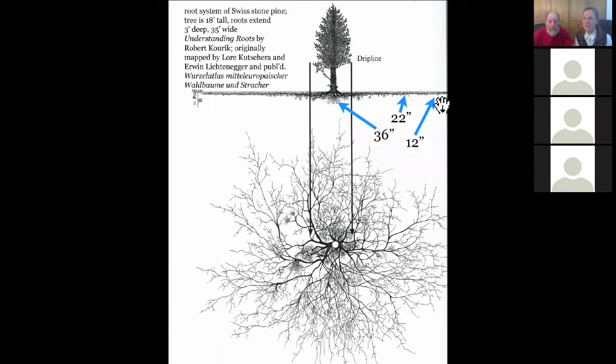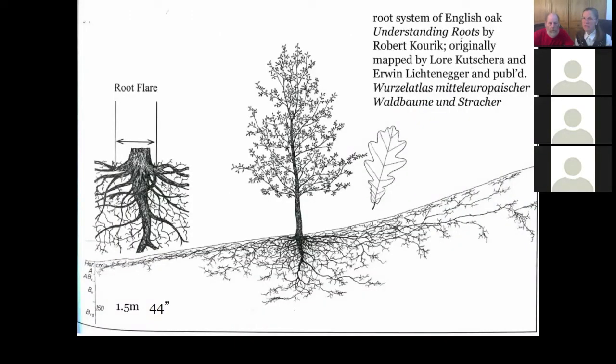And the depth of the roots, the deepest those roots are is 36 inches. And out further, they're 12 inches deep. So it's an incredibly wide, shallow root system. And it's even for what we call the deep-rooted trees. Here's an oak that's noted for having deep roots and possible taproot. And its depth, the deepest extent of root that it has is 44 inches.